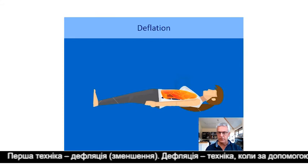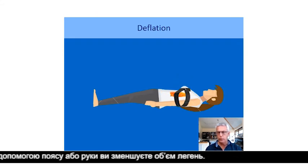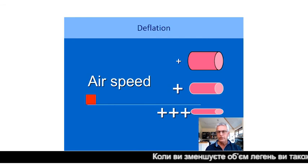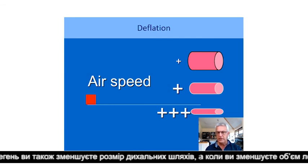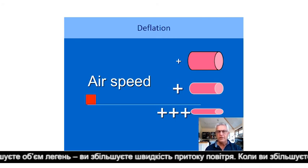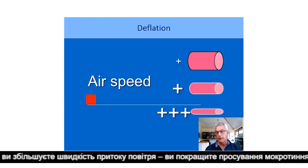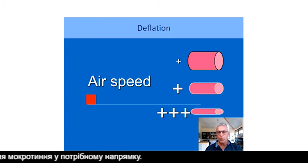The first technique is deflation. The deflation is just with a strap or with your hand to reduce the volume of the lungs. And when you reduce the volume of the lungs, you will also reduce the caliber of the airways. And when reducing the caliber of the airways, you will increase the airspeed. And when you increase the airspeed, you will also favor the mucus progression in the direction of the throat.